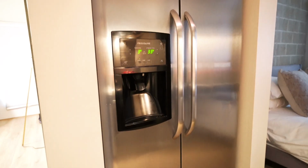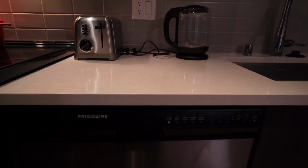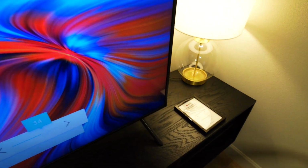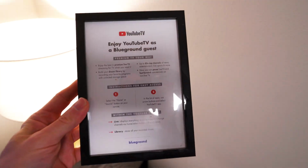Blueground also does a great job of interior design. Not only the color scheme, but also placing the furniture and appliances in a way that complement the space. This particular Denver apartment is quite small, just under 450 square feet or 42 square meters, but it feels larger than it is. A lot of that has to do with how well the space is used and the furniture is staged.